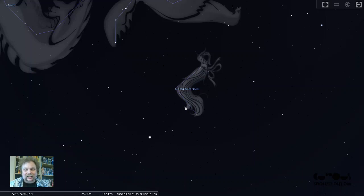But what I really want to show you is the tail of the bear. Now, if you're out in the nighttime sky and you find the saucepan and the bear, follow the tail around. Follow it down, down, down, until you get to this really bright star here. And this is Arcturus. And we've already seen this star today because it is Bard Owl from our Mi'kmaq story. But yeah, this is Arcturus. It's a very bright star.